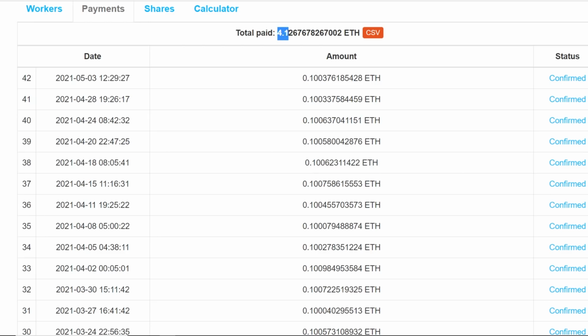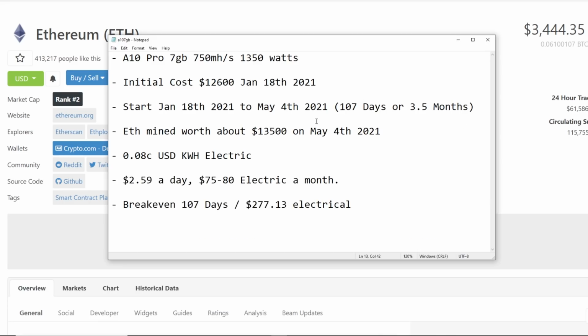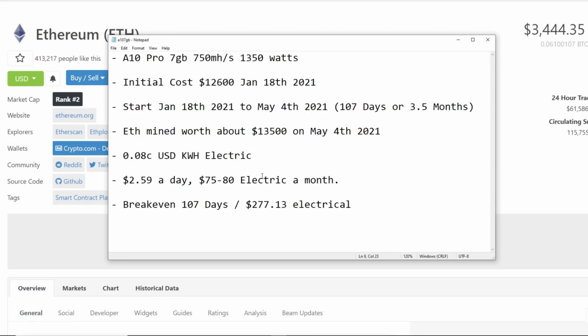In total, I've mined 4.12 Ethereum up until the break even point. If I put that into CoinGecko here, just to show you how much that is in USD value, it's about $14,159. But I recorded this video about 1 day later, so let me go through all the costs here, my cost per electrical, and a bunch of other stuff. And later we'll quickly talk about whether getting into ASIC mining now, specifically buying Ethereum ASICs, is a great idea or not. I'll talk about that real soon.